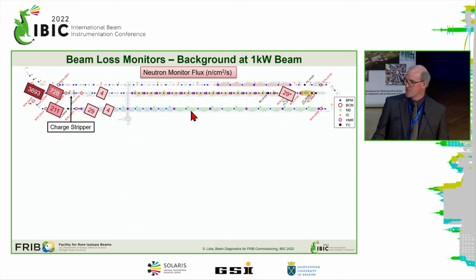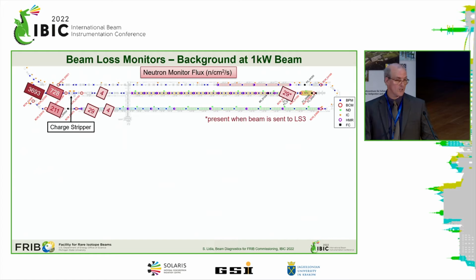It's interesting that there is this other pickup at the very low energy side of the LINAC. It's only present when beam is sent to LS3, the last LINAC segment. So we're actually identifying some losses here at the end of the second bend that are picked up with neutron monitors close to the beginning of the LINAC segments.